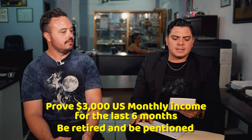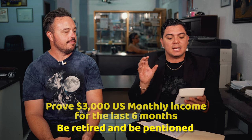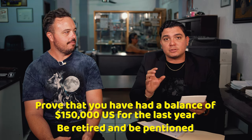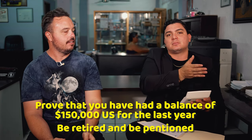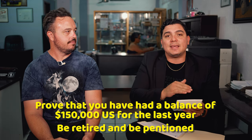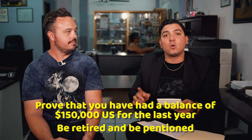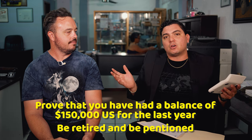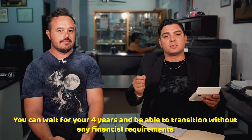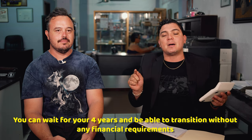Or a balance in your bank account, savings or investments of $150,000 US dollars for the last year. It's more or less the half that you have to prove in the Mexican consul. If you prove this balance in investments or savings, you can change from temporal to permanent without waiting the 4 years, the normal 4 years. As you know, if you complete the 4 years as a temporal, you can change to permanent here in the immigration department without showing incomes, without showing investments, without going to the consul, just with the time as a resident temporal.